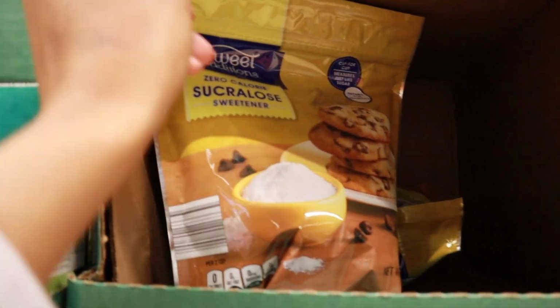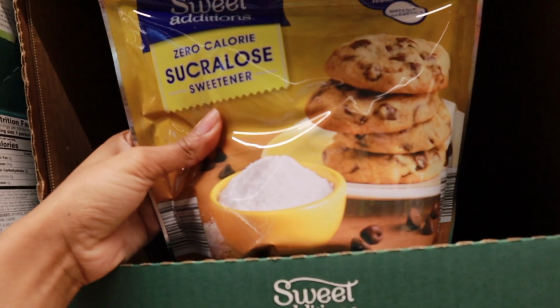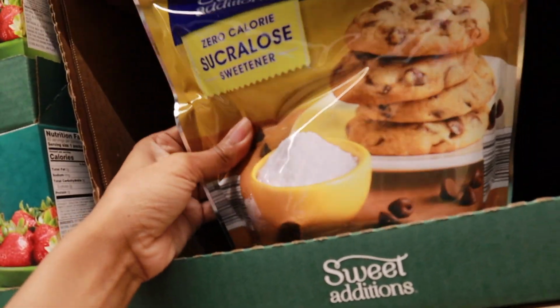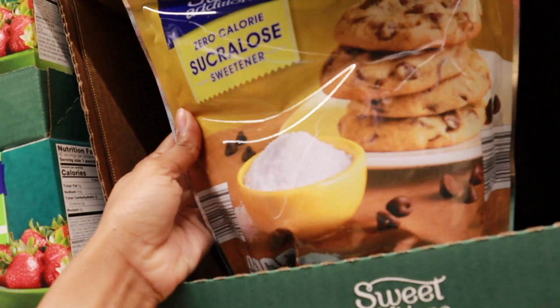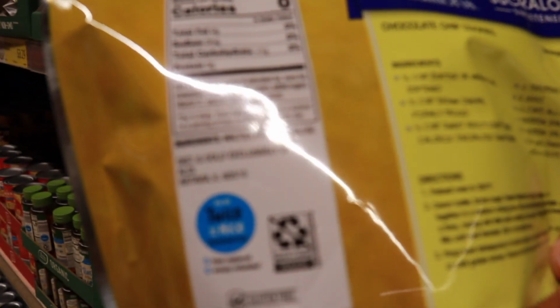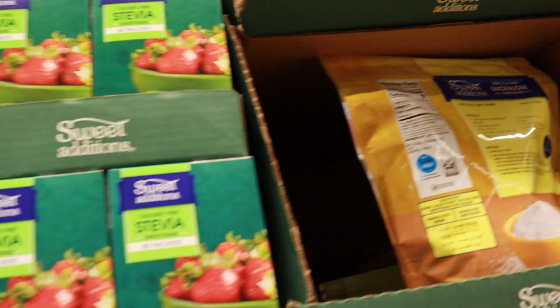You guys, I have never seen a bag of sucralose by itself, but sucralose is a keto approved sweetener. I know some people say it's not, but it is. It does not affect your blood sugar. So if you like sucralose, you can buy it in a big bag. Oh wait, actually no, this is not keto, because anytime you see it with maltodextrin in it, it's not keto, you guys. I don't know if you can see that, but look at the ingredients. Is it gonna focus? I'm trying to focus it for you guys, but it's not working. Anyways, this has maltodextrin in it, so no for keto.